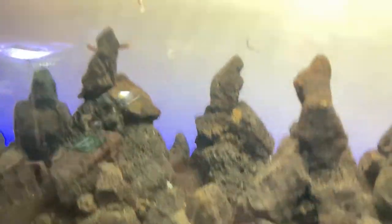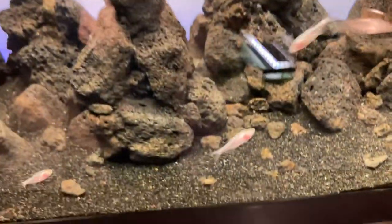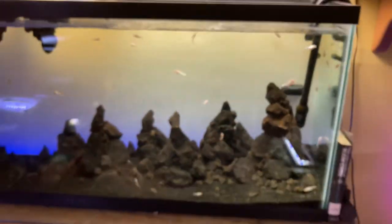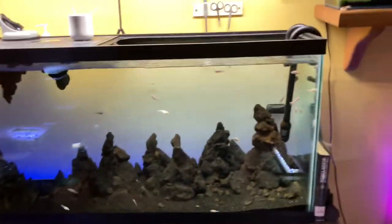Haven't really shown this tank right here. They're impossible to film though, because they're just so fast. But they've put on a good bit of size. They're starting to get bigger, and I think that's great. The tank's coming along just fine. I've had a little bit of diatoms, so I'll be doing a water change on this tank today also.